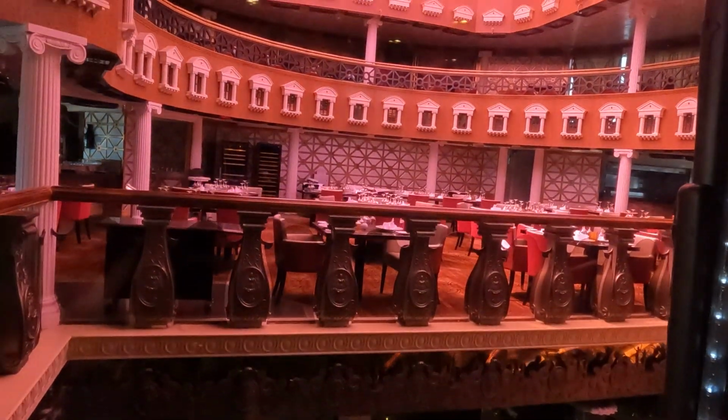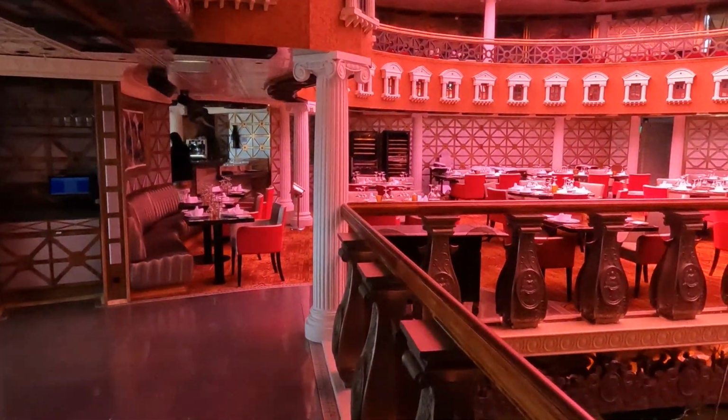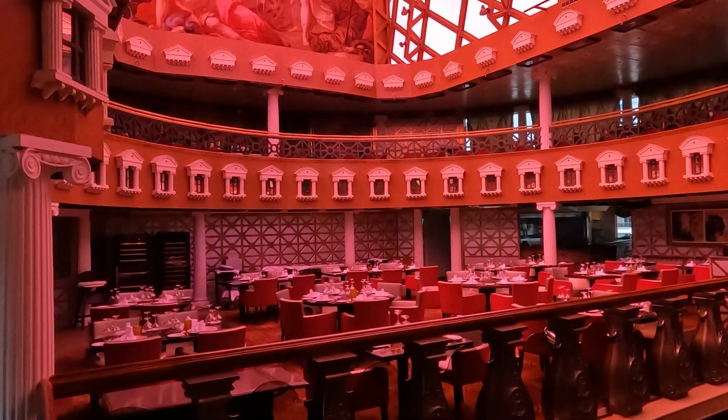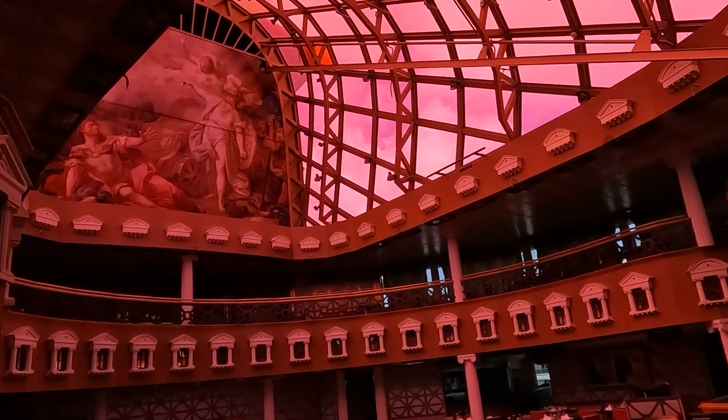Then there was the Fahrenheit 555 Steakhouse. This very elegant steakhouse had fantastic food. The steaks were great and good size. This is the Fahrenheit 555 Steakhouse. It's absolutely gorgeous and the food is amazing. That's the front of the fantail.